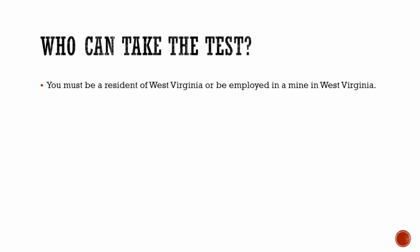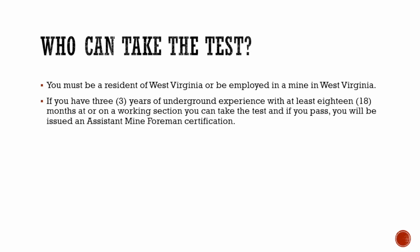So who can take the test? Well, first thing, you must be a resident of West Virginia or be employed in a mine in West Virginia. When I taught classes, I had several students that would live in Virginia. It was very common, and they worked in a West Virginia mine. I even had some students that would live in Pennsylvania or Ohio and be employed in a West Virginia mine, and they could certainly take the test.